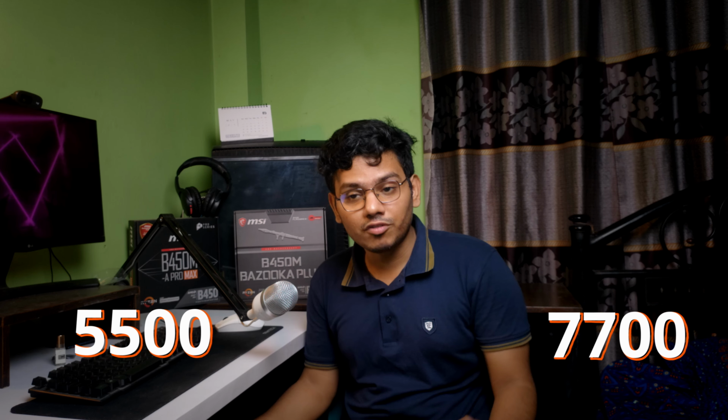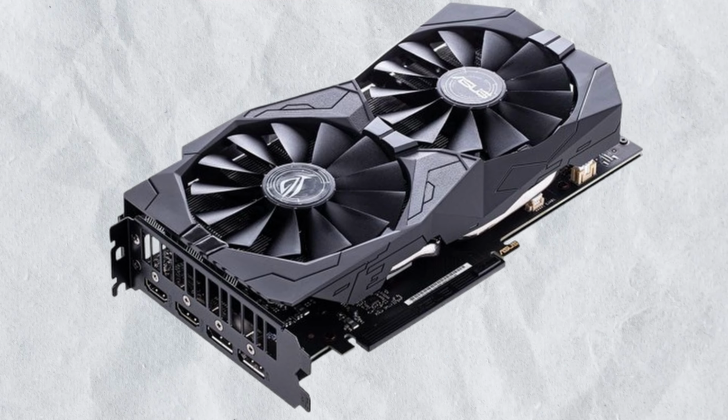Then again, the 5500 does not have integrated graphics, but the 7700 has good integrated graphics. Like, you do not need a dedicated GPU to run the PC. So let's solve this conundrum together. Stick around till the end of the video to know whether you need a dedicated GPU or not to run your PC, with the table I have curated specially for you guys.